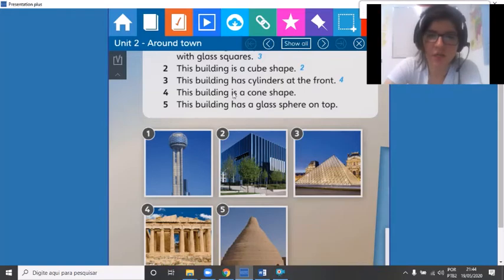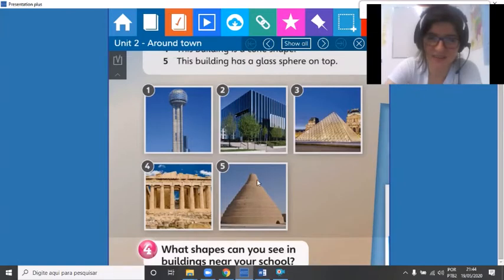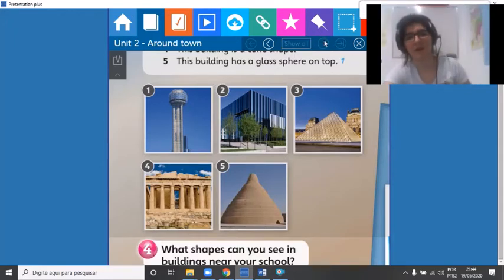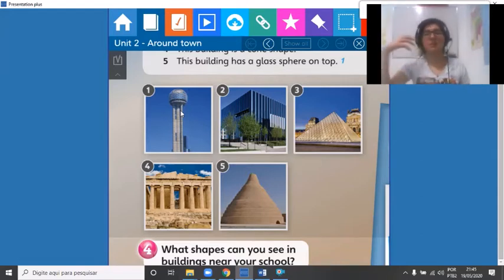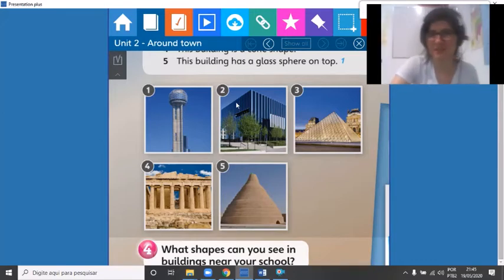This building is a cone shape. Cone. Number 5. Yes, number 5. It looks like a beehive. And this building has a glass sphere on top. Glass sphere. Sphere on top. Yeah, so 3D shapes, we usually can see them in constructions or in sculptures. Yes, it's present all around us.